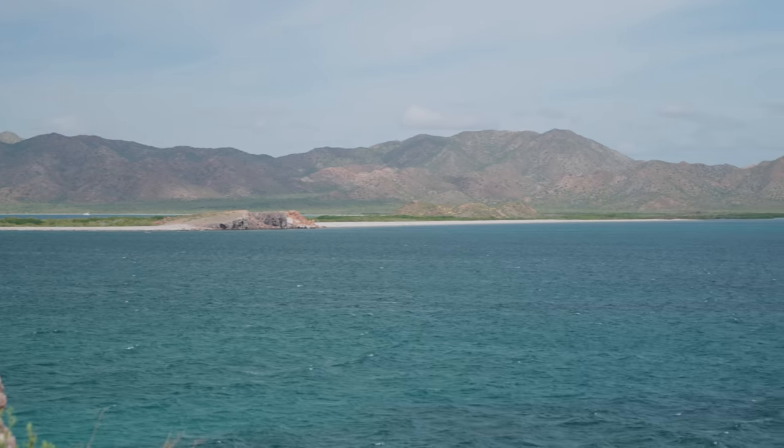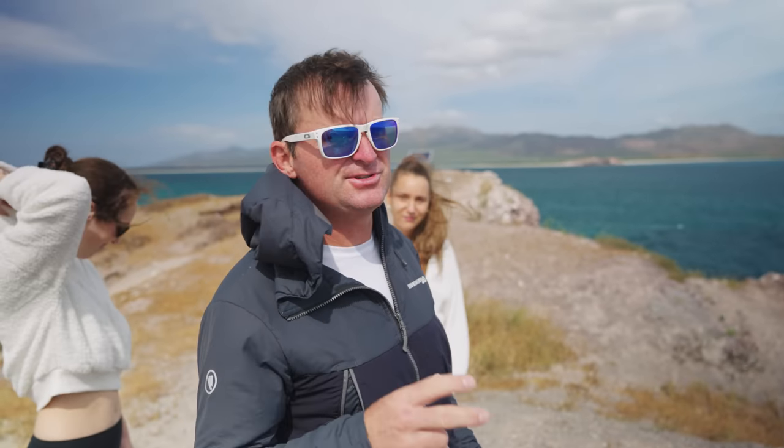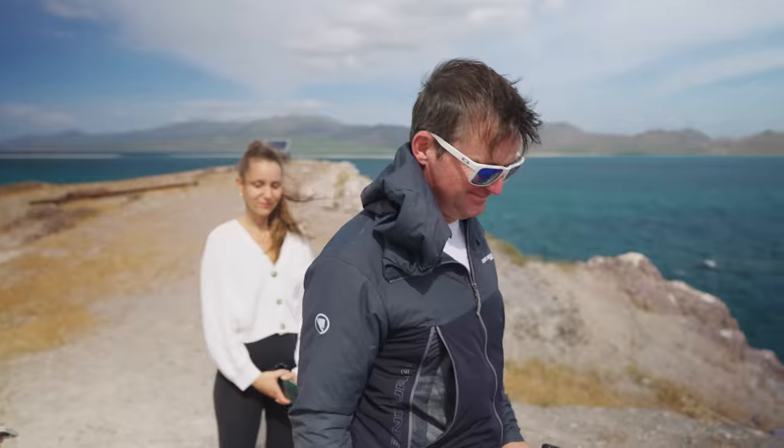There's a little mangrove we can take the dinghy in, and we'll be eating crab for dinner. We bought it for 500 pesos for the tube crab, which is like 25 bucks, so that's a pretty good deal.